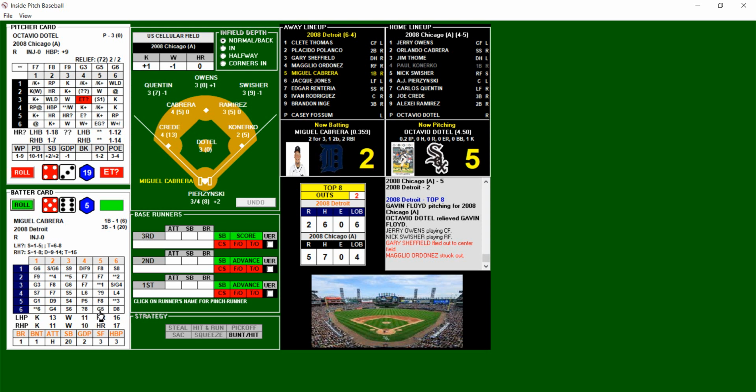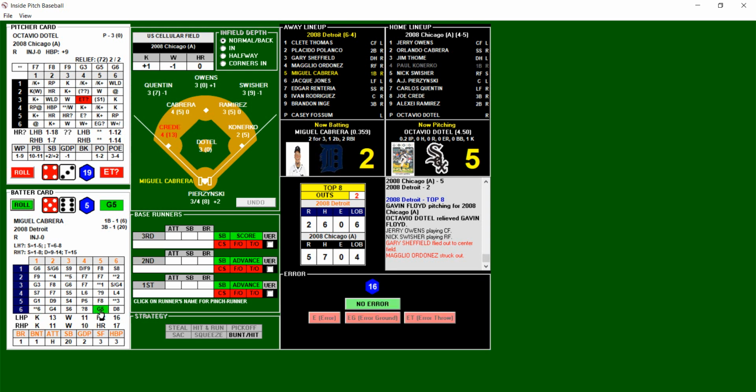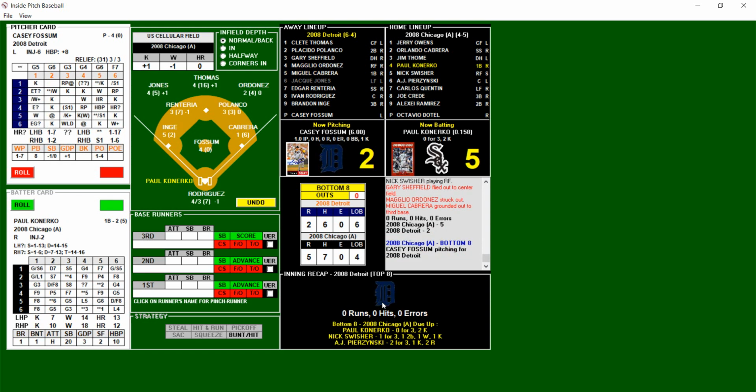5-6. And that's going to be a ground ball to Creed. Error rating for Creed is on a 1 to 13. 16 too high. No error there. So no runs, no hits, no errors. We go to the bottom. It's a 3-up, 3-down inning for the White Sox, as the White Sox retire the Tigers in order.